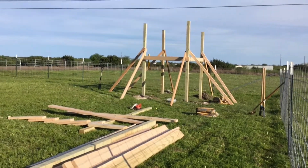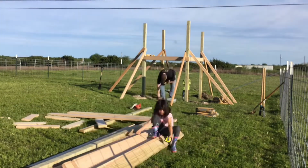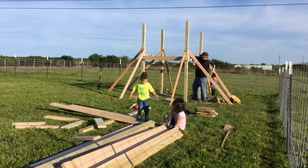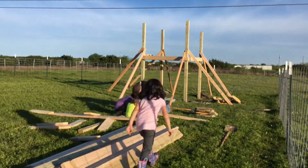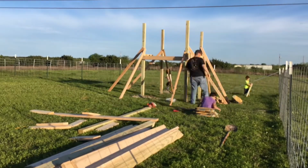So once we got all of the support, the joists in it, we decided that we needed another post in there as well in the center on the side that you can see here. And what that is going to be for is for the swing. So we had to put that in as well before we put the rest of the deck boards on.